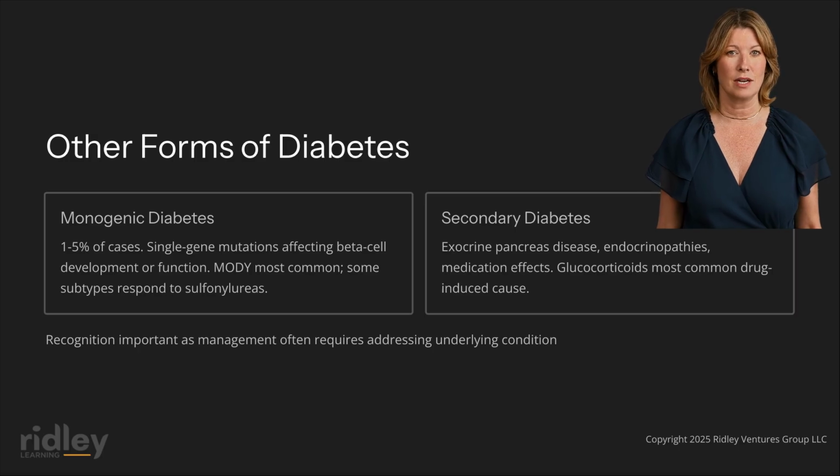Secondary diabetes may develop as a consequence of diseases affecting the exocrine pancreas, such as chronic pancreatitis, cystic fibrosis, and pancreatic carcinoma; endocrinopathies characterized by excess counter-regulatory hormones like Cushing syndrome, acromegaly, and pheochromocytoma; or medication effects. Glucocorticoids represent the most common drug-induced cause of diabetes, though immunosuppressive agents, atypical antipsychotics, and increasingly immune checkpoint inhibitors used in cancer therapy may precipitate hyperglycemia through various mechanisms. Recognition of secondary causes is important because management often requires addressing the underlying condition in addition to achieving glycemic control.